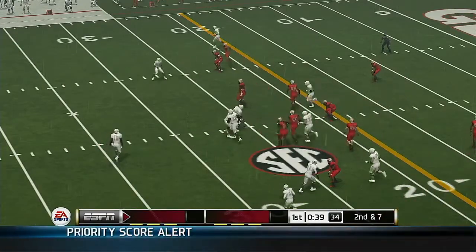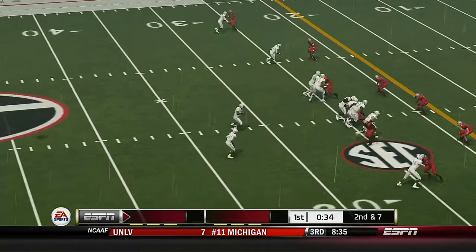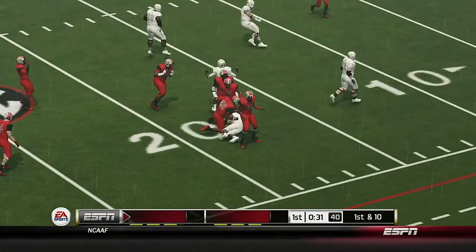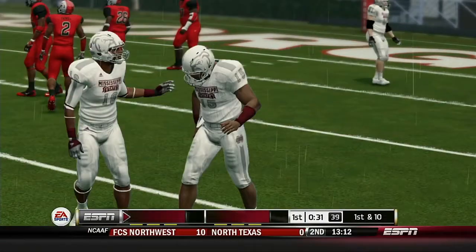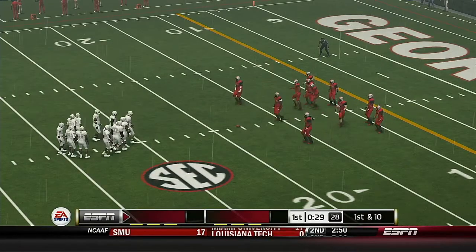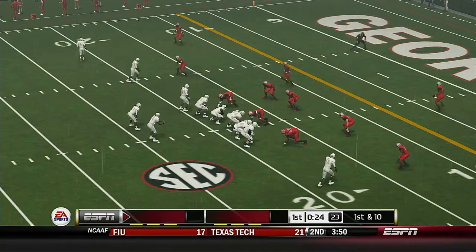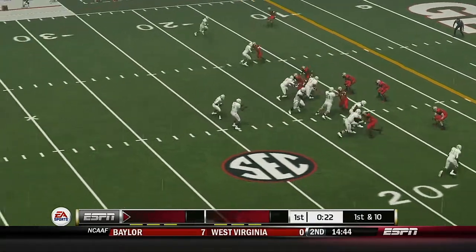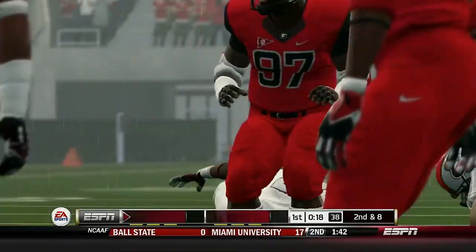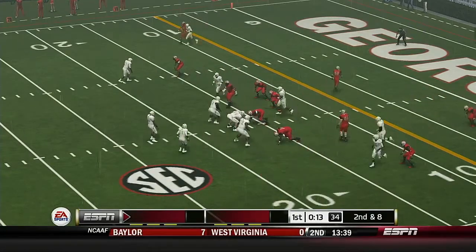That'll make it second and seven. Gets out to around the 18. Gain of 8 yards. That makes it first and 10. From the 18-yard line, first down. Gets to about the 17-yard line. That makes it 7-8.